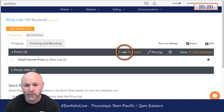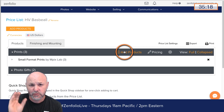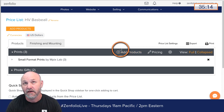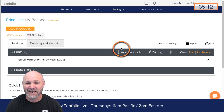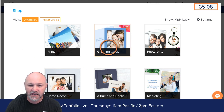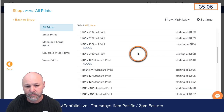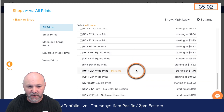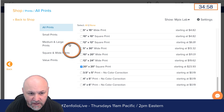And actually, what I'm going to do, just so I can be sure that you guys can see those products that fall off if the image file is not capable of producing it, let me add another product here really quick, and let's just grab a really great big print. So let's grab a, I don't know, let's see, what do we have here? Let's do a 20 by 20 right here.